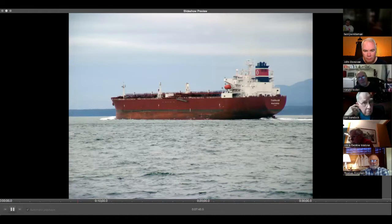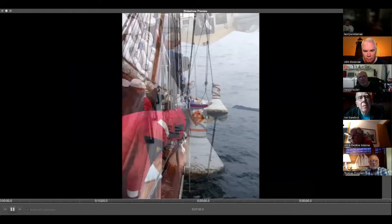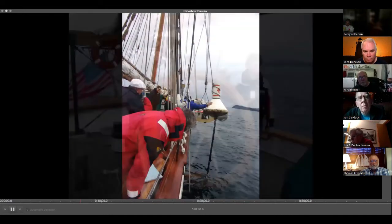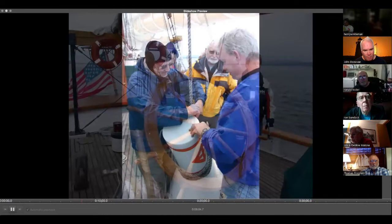We spot a runaway buoy in the water, which we pull up out of the water, trying to figure out whose it is and where it belongs. There's Laura at the helm. There's no record on the buoy of who it belongs to, so we store it on board in order to turn it in to the authorities later.